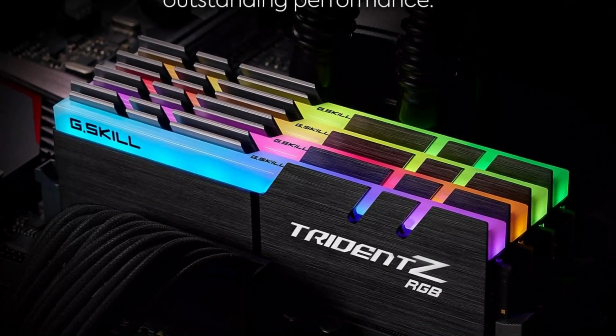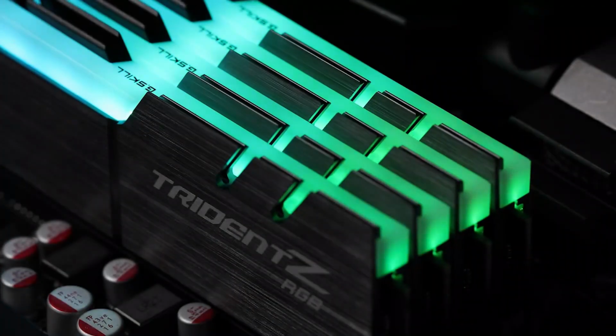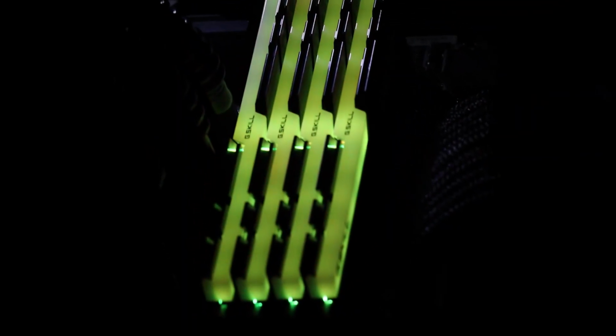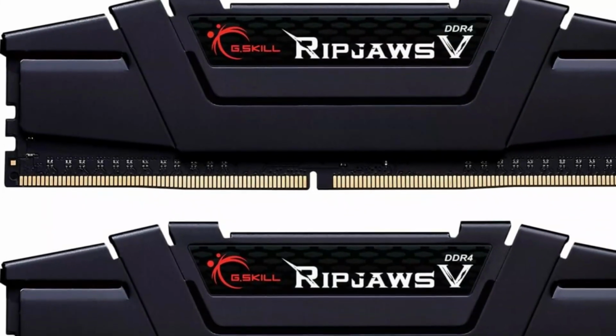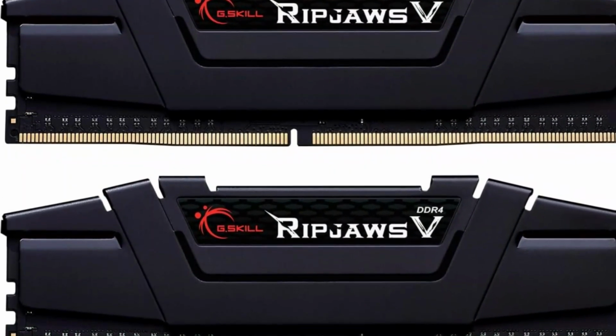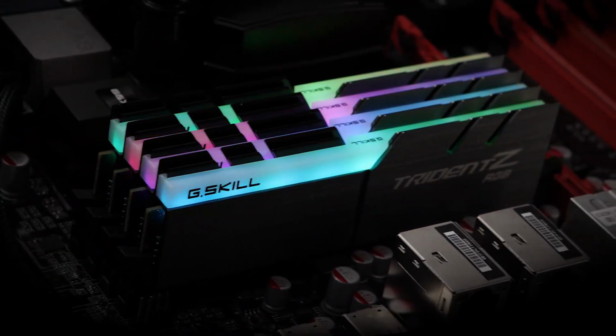G.Skill emphasizes using the kit as a matched set to ensure stability, as mixing memory kits can lead to performance issues or system failure. For optimal compatibility, users should consult G.Skill's Memory QVL or RAM configurator. Overall, this kit provides high-speed, stable, and visually impressive memory for enthusiasts seeking reliability and style in their desktop setups.